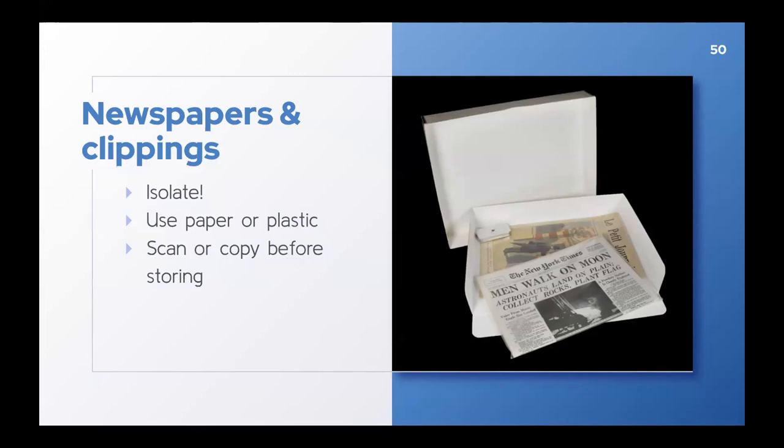And you want to make sure these too are scanned or copied before you store them, because this kind of paper is just so fragile. It's never going to last as long as you would imagine without yellowing. So it's important to get that digitized if you've got important newspaper clippings.